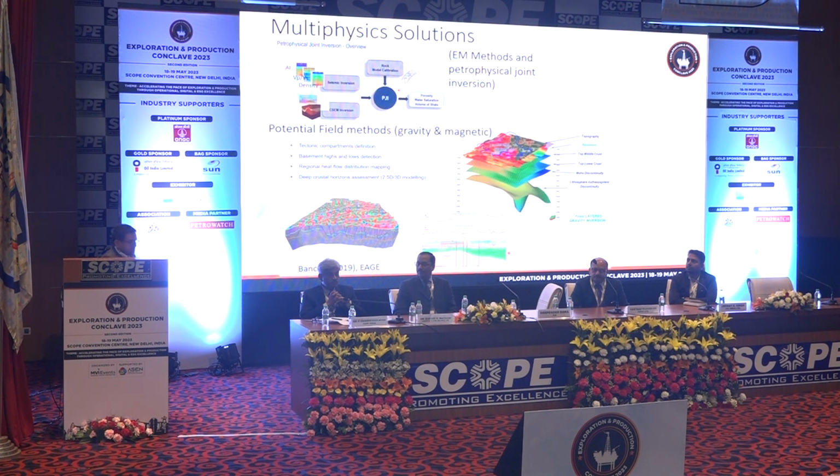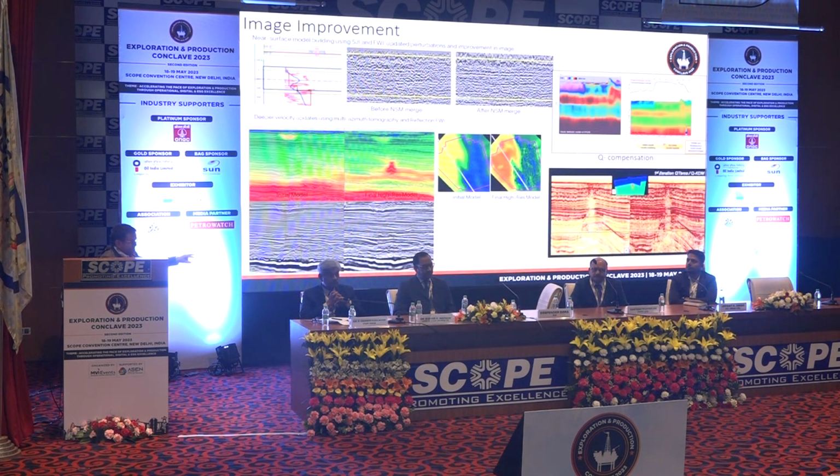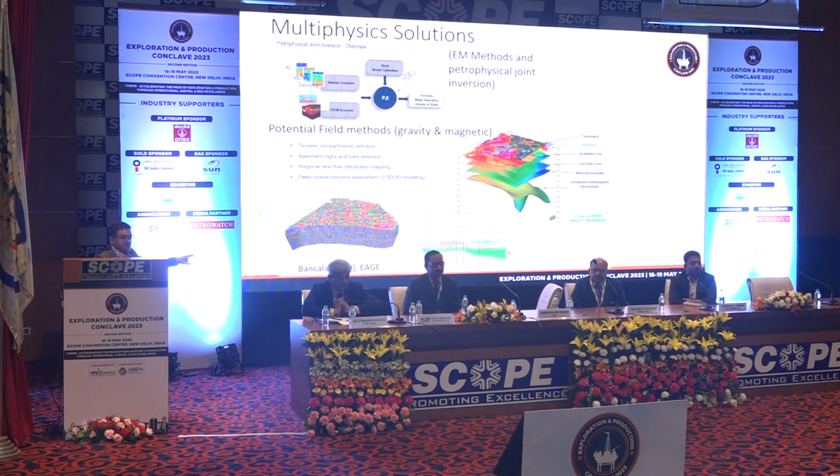Another bigger application, down at the corner of the slide, is understanding the heat flow. For the frontier, understanding the heat flow and how crustal and mantle thickness evolves over time is one of the critical inputs in petroleum system modeling. So that is again input from density inversion, 2.5D inversion on source.